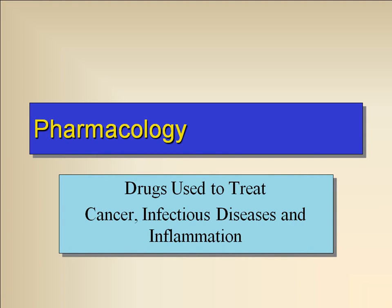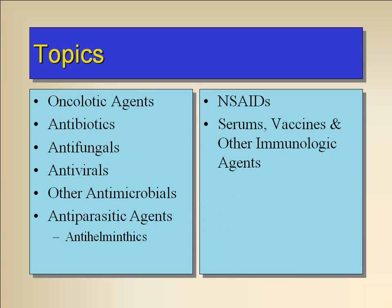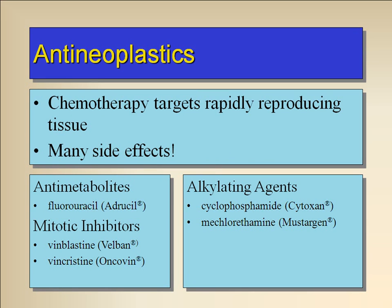Okay, so moving on. Cancer, infectious disease, inflammation. All sorts of anti-stuff. All right. So anti-neoplasty. What's that? Chemo. Yeah.